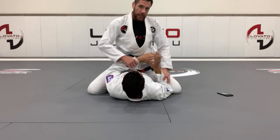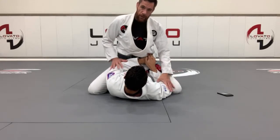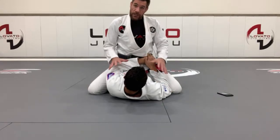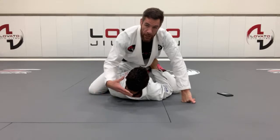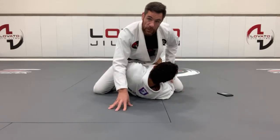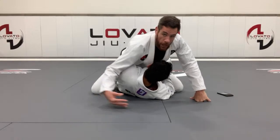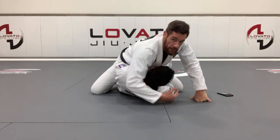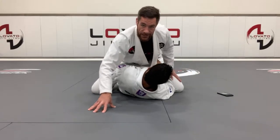So he needs to keep a perfect frame, nice and low, down here by my hips and my knee, all right? And this is many times how it starts, okay? He's already putting himself into position, and he's turning his head to begin to escape to this side, all right? So what am I going to do? I'm not going to hug his head with this arm. It doesn't make sense. I'm not taking away the light. He can still see the light, all right?